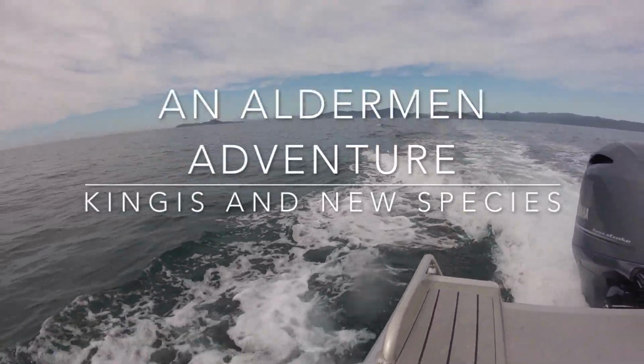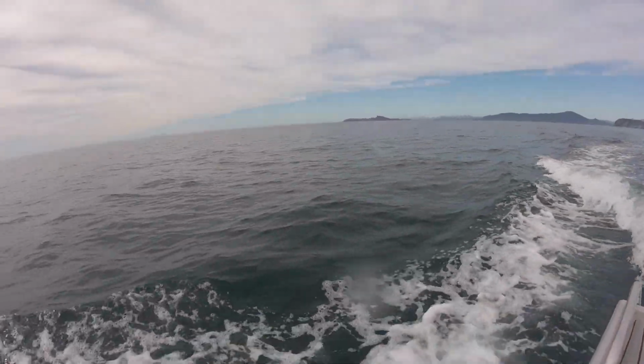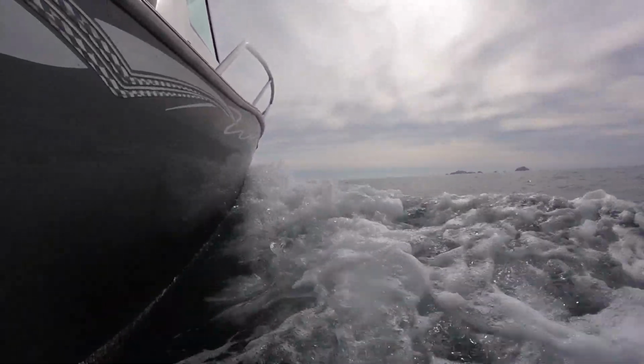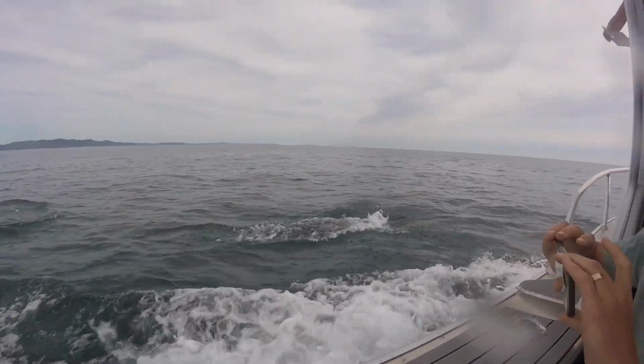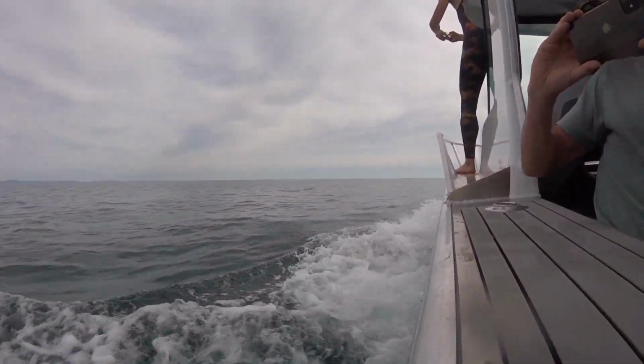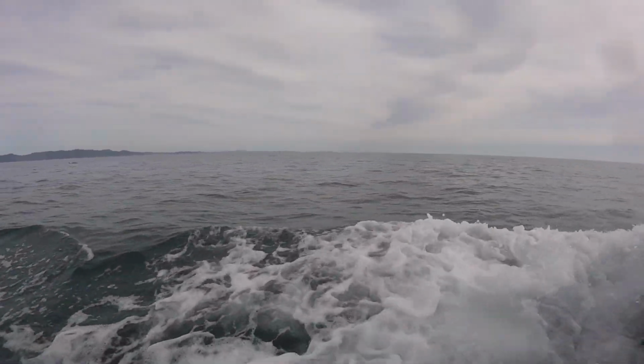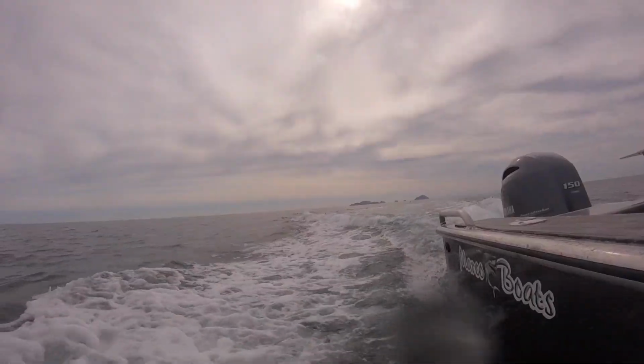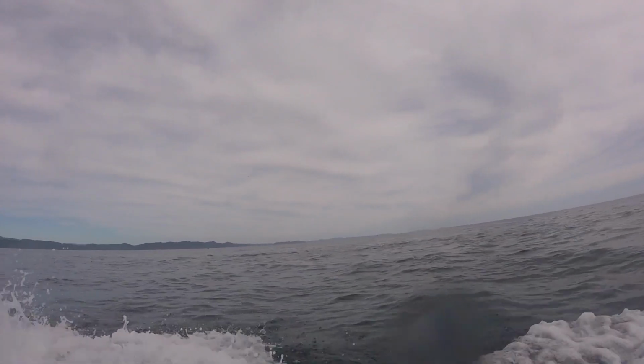So on today's adventure, we head to the Aldermen Islands, just off the coast of Tairoa. This fantastic spot is home to some large kingfish and some other species, which we'll get into a bit later. On the way out, we were greeted by these Hector's dolphins just swimming so peacefully, dancing in the water if you will.